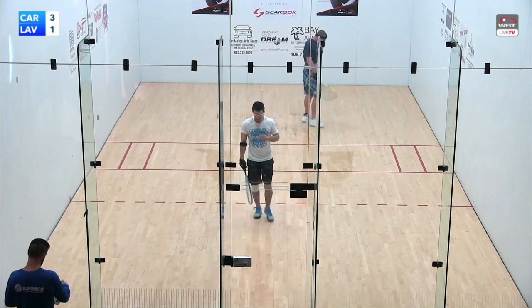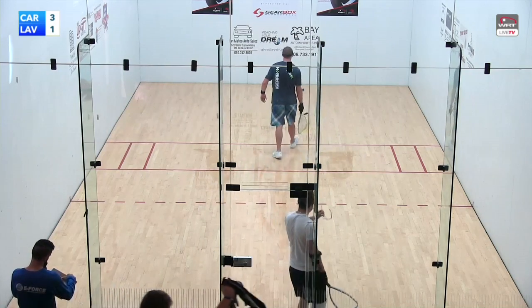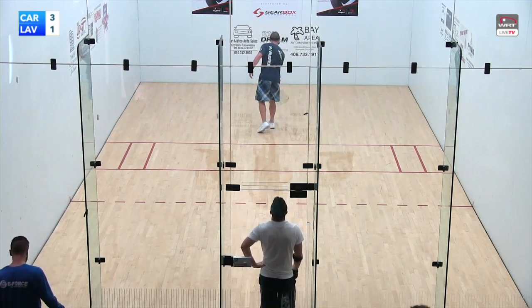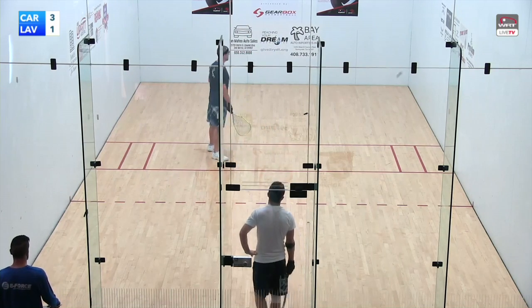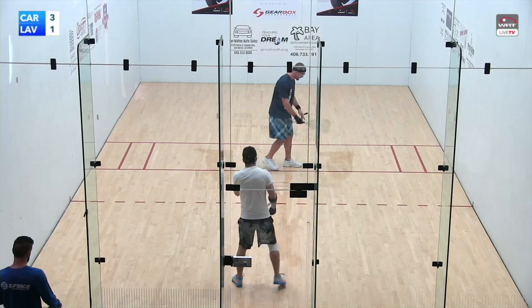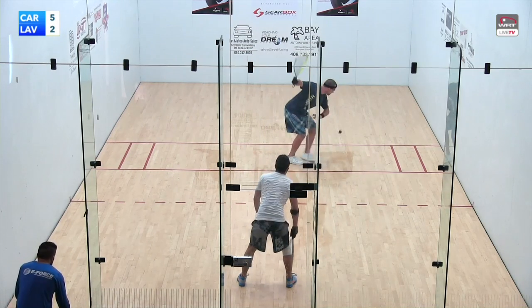Oh, nice hands by Danny, changing the pace again, letting the ball down in front court and scoring. 2 serving 5. One of the things we've talked about in the past is the opportunities created here for the players, and that's something we like to pride ourselves with on the WRT.